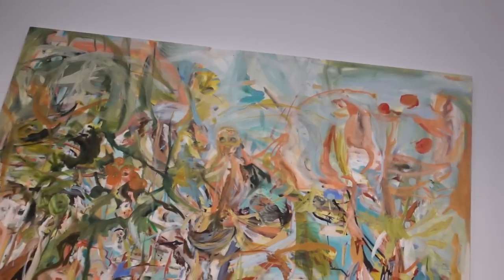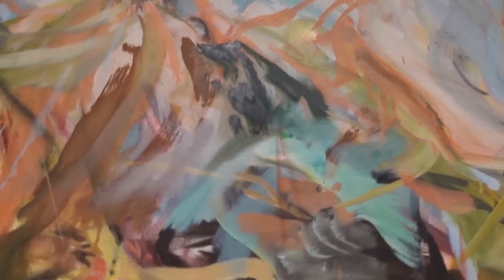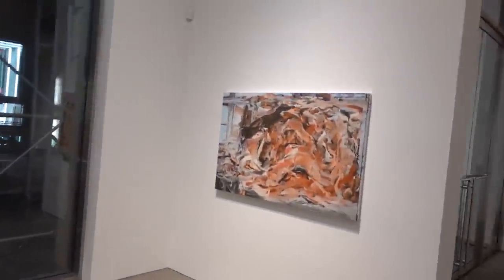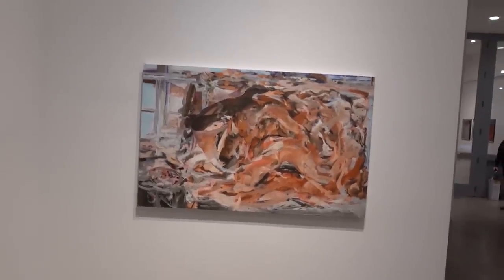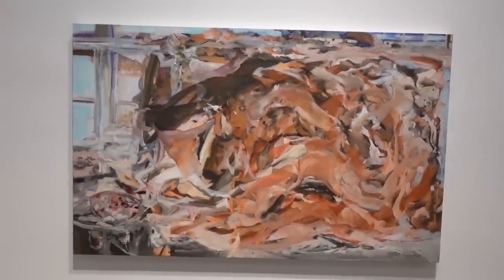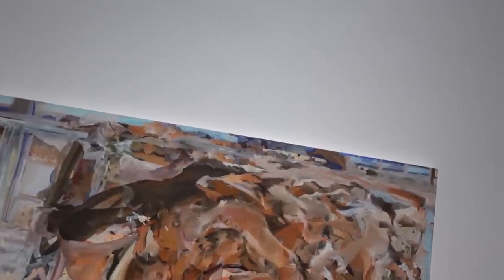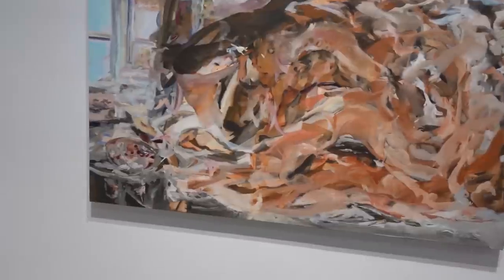I kind of like this. One of the things I was noticing is that Cecily is using a lot of very thinned down paint. So we had Roger Brown, Cecily Brown, and then the gallery was just down the street from Gavin Brown's. So we were browning it all the way. We were having a brownout that day.